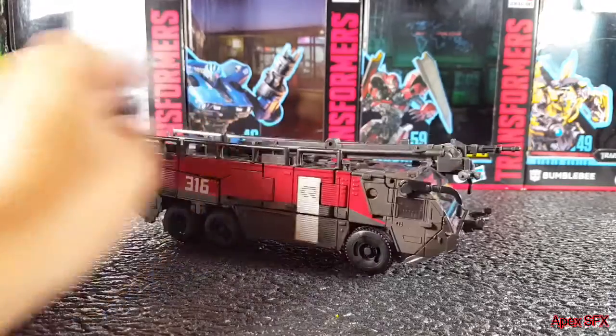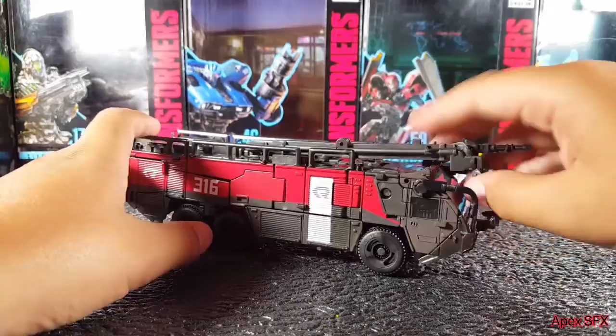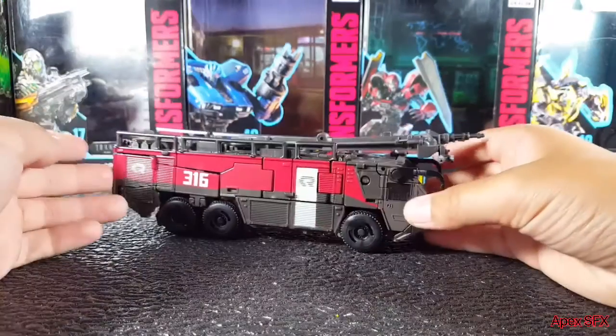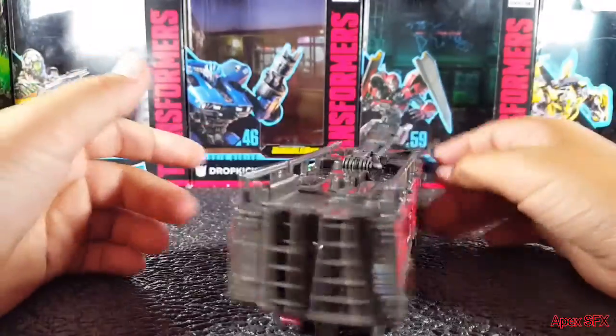Now, there's only a little bit of articulation for this truck mode, and that is the hose. It can kind of rotate up, down, back, and so on. These mirrors do move, but I don't think anybody cares. That is, I think, it for his truck mode, actually.